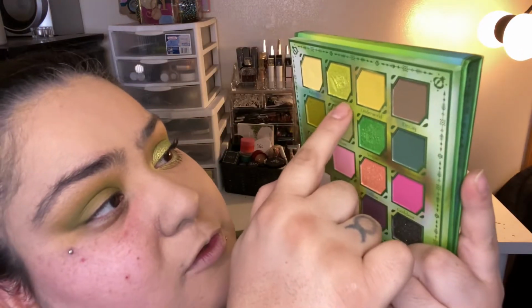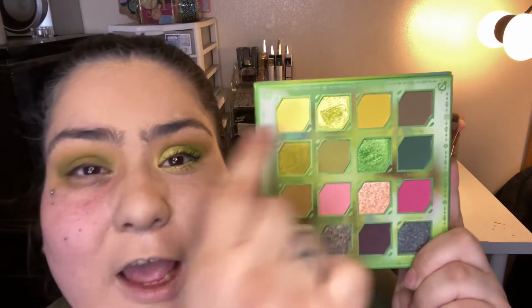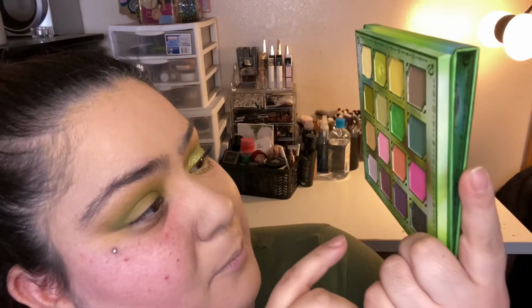So I'm going to use Florence, I don't know how to pronounce that, I'm so sorry. This one right here, I'm going to put it in the inner corner, and then I'm going to put Venom in the outer corner, and I'm just going to use my fingers. I did use my fingers for this side, and it went on pretty good. I didn't need to spray the brush or anything.